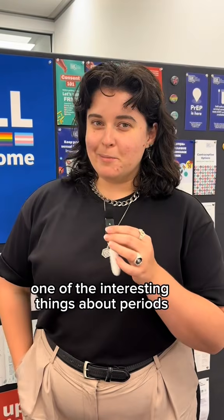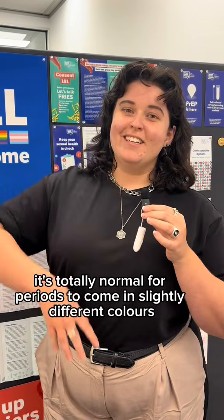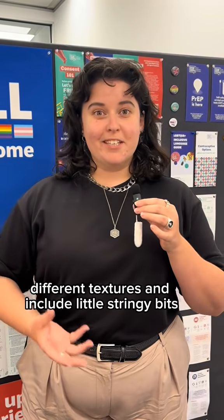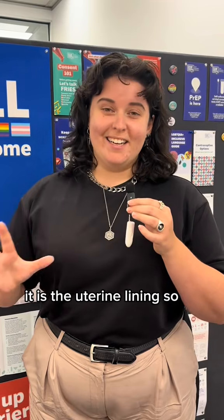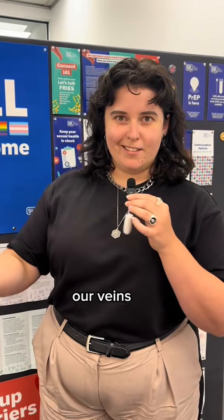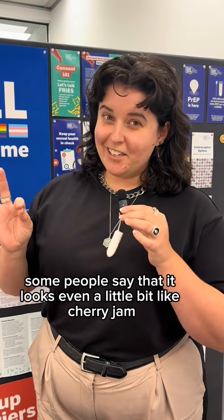One of the interesting things about periods is that they look a little different for everybody. So it's totally normal for periods to come in slightly different colors, different textures, and include little stringy bits. It is the uterine lining, so it's not going to look the same as the kind of blood that we have in our veins. Some people say that it looks even a little bit like cherry jam.